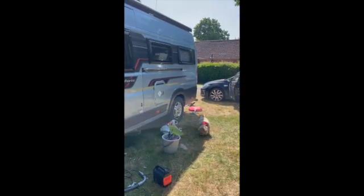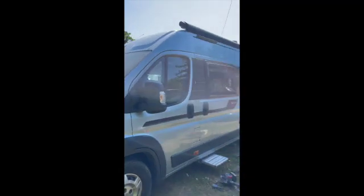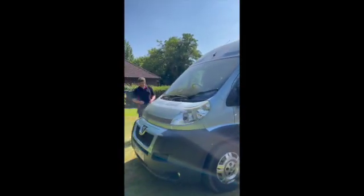Just discovered that we've had a mouse in the drawer of the kitchen, which doesn't help when you're doing these sorts of things. Then disarms the alarm. It doesn't trigger the central locking.